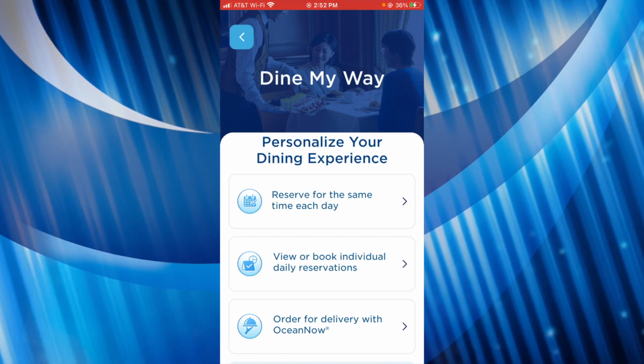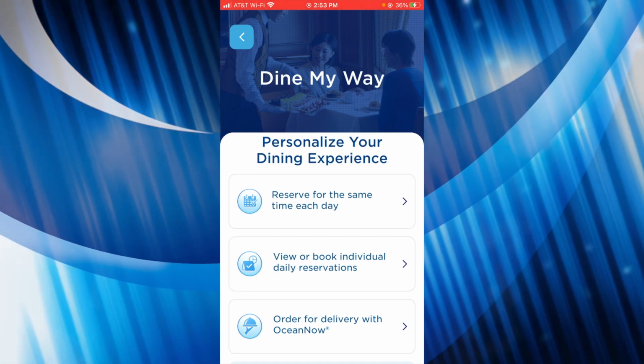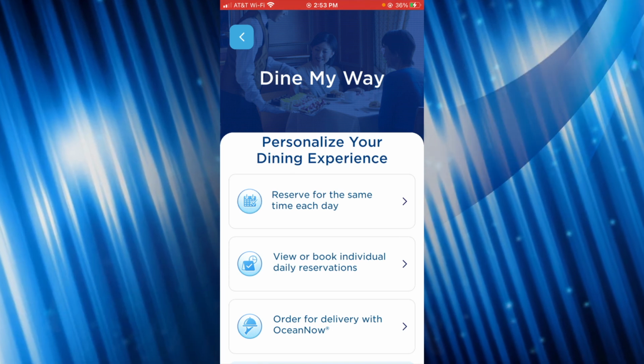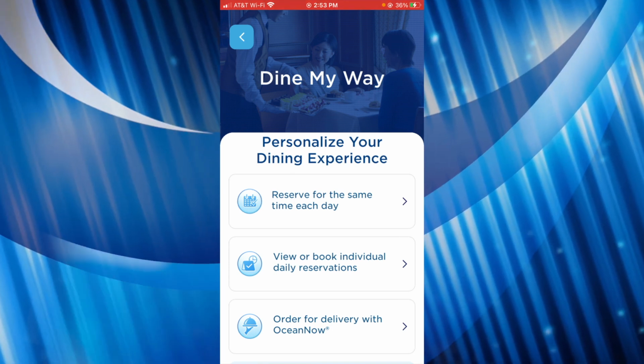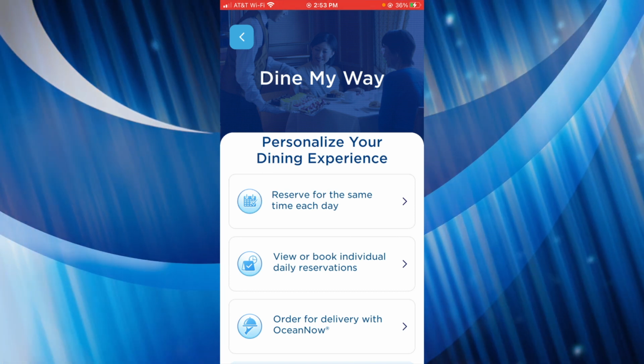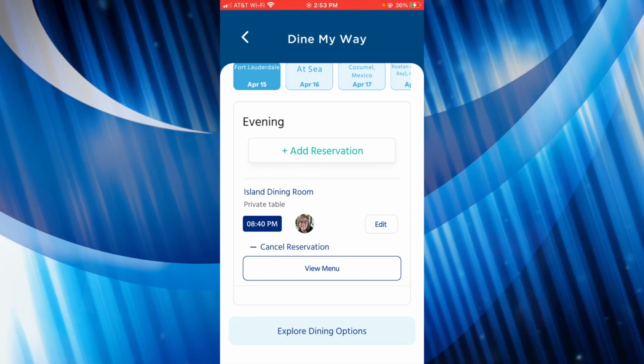And here is reserve the same time each day, or book individual daily reservations, or order for delivery with Ocean Now. So those are your three choices. I happen to book mine ahead of my trip, so it'll show me with my reservation at 8:40.